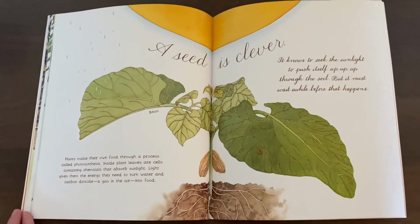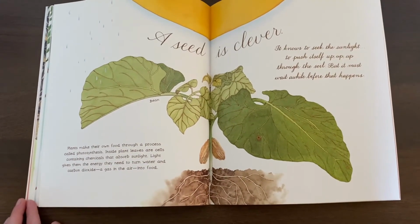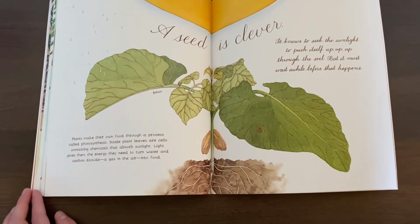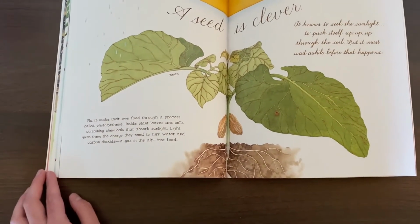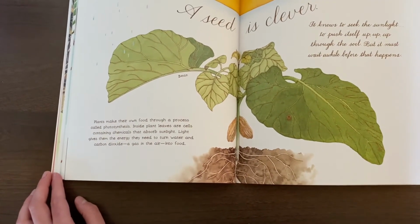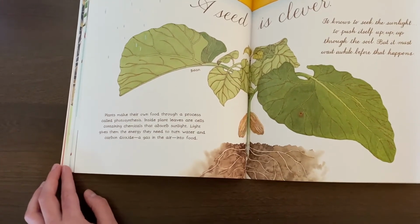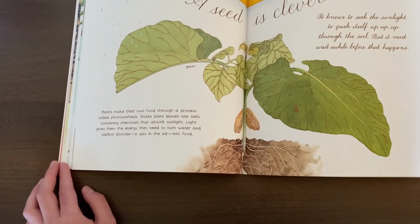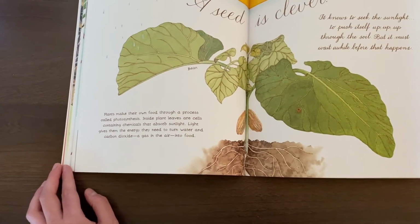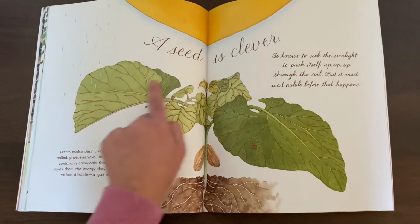A seed is clever. It knows to seek the sunlight, to push itself up through the soil, but it must wait a while before that happens. Plants make their own food through a process called photosynthesis. Inside plant leaves are cells containing chemicals that absorb sunlight. Light gives them the energy they need to turn water and carbon dioxide, a gas in the air, into food. This plant is a bean plant.